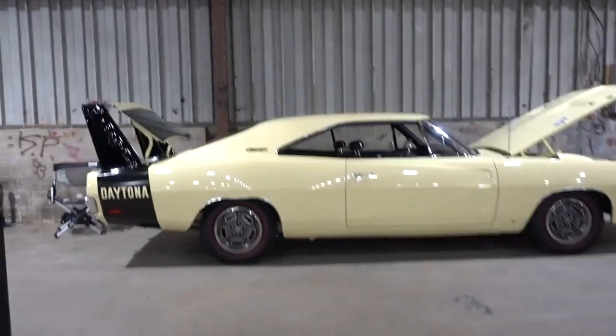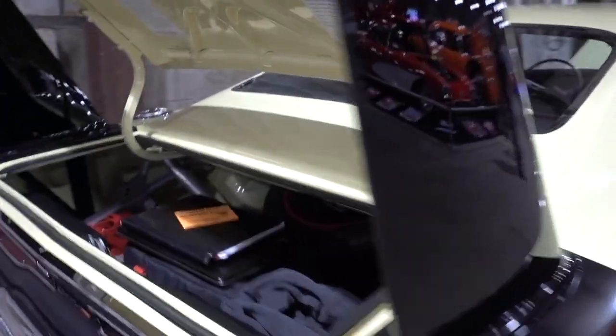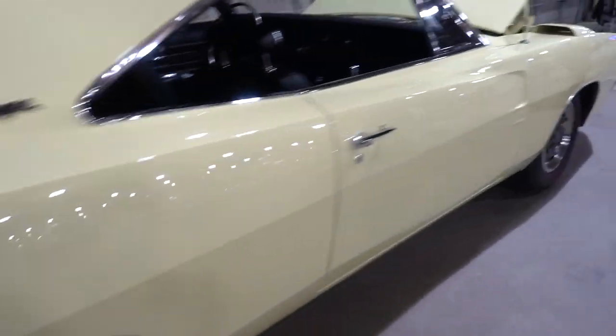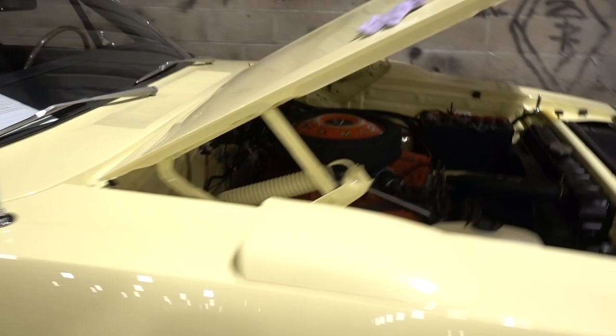Another one of my favorites is this Dodge Daytona. As far as I know, they don't make replica parts for these, so this should be legit. Posts for the wing go all the way through the car and I guess kind of go through the frame. It's supposed to be really strong. I don't even mind that yellow color. It's like an aged white.